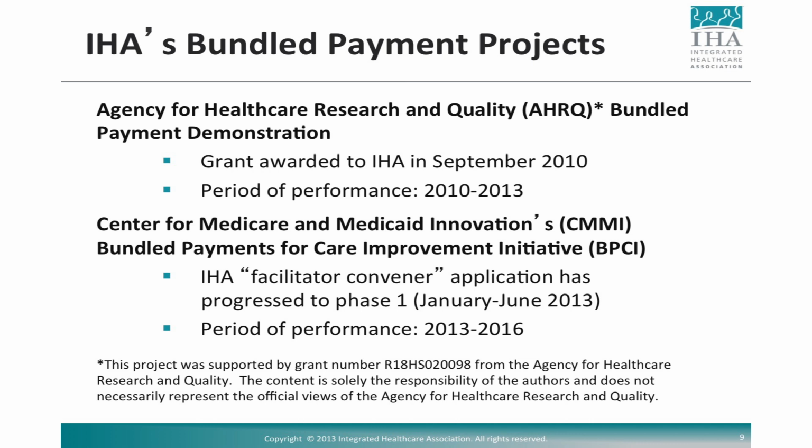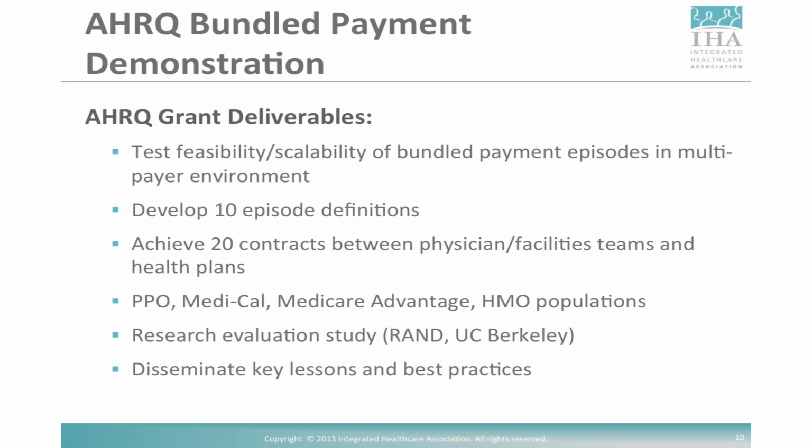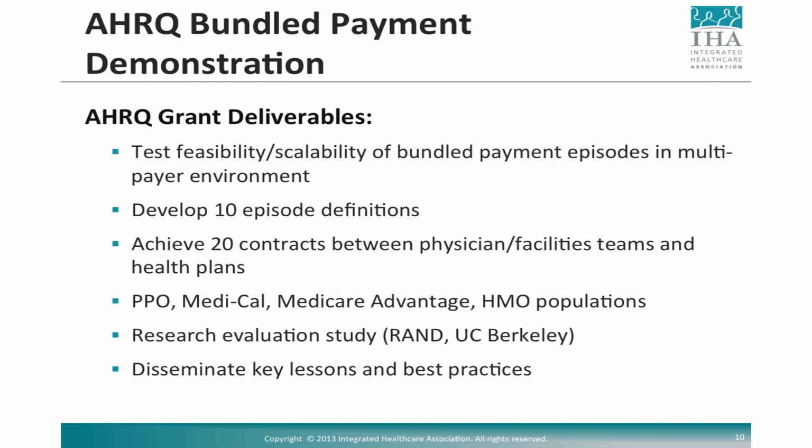Other collaboratives, we have a grant from ARC, a demonstration project, to test bundled payment in a multi-payer setting across multiple commercial, Medicare, and managed Medi-Cal providers. We're also a convener in the recently announced CMMI bundled payment initiative, where we brought multiple hospitals together to submit an application. And in the ARC, we had a number of deliverables. One was just to define these episodes. And I'll touch on that. It's really hard work. And to get contracts in place between payers and hospitals and surgeons, and to actually try to see if we could make this happen.